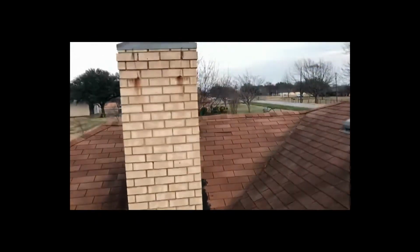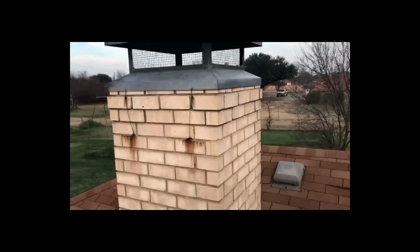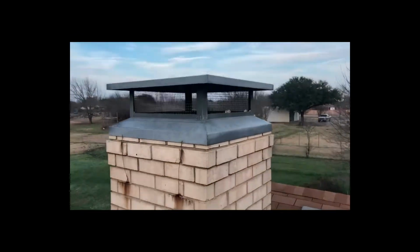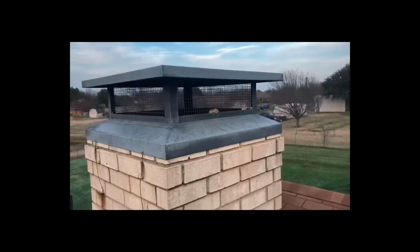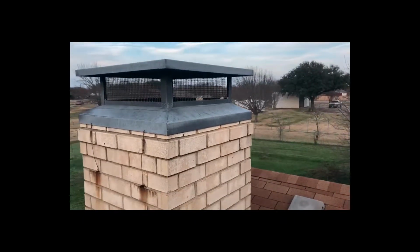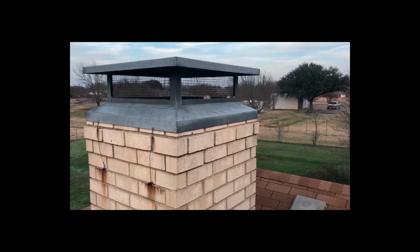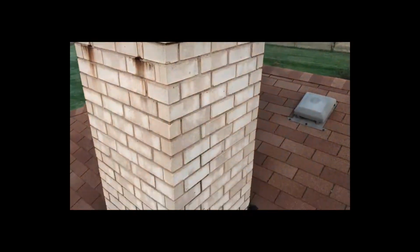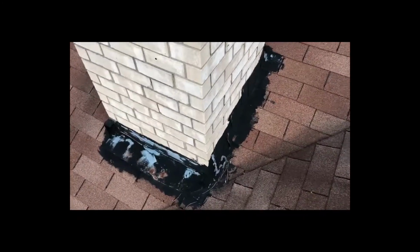From the outside, we normally walk around, we look at the chimney, we look at the condition. The first thing I look for is a metal cap, which is this thing right here. That just prevents the chimney from deteriorating. Older style homes didn't have that, but we recommend that on any chimney today just because it keeps it from deteriorating from the weather. The thing about this chimney I noticed, if you look down here, you see it's all black and goopy around it.